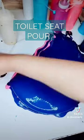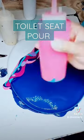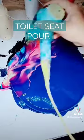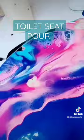We have our blue, pink, Prussian blue, light blue. We have quinacridone magenta, light purple, and a few of the other colors. We went ahead and blew it out and then added black as our split base color. Blew it out some more, popped the bubbles, and here we go.